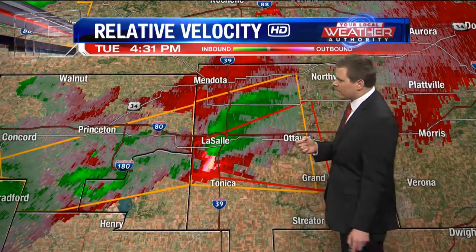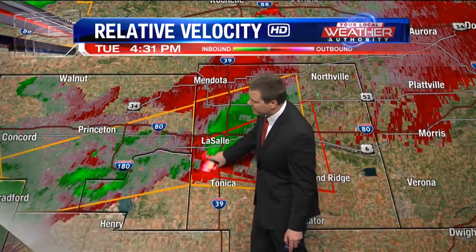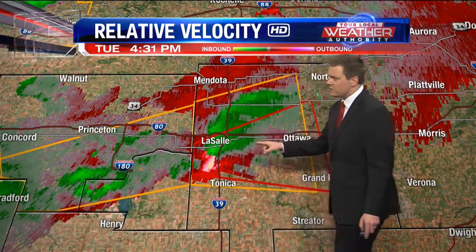Impressive scans here on the velocity as far as the rotation goes. It is just north of Tonopah and just south of LaSalle. Right along I-39 is right now where that rotation is located.